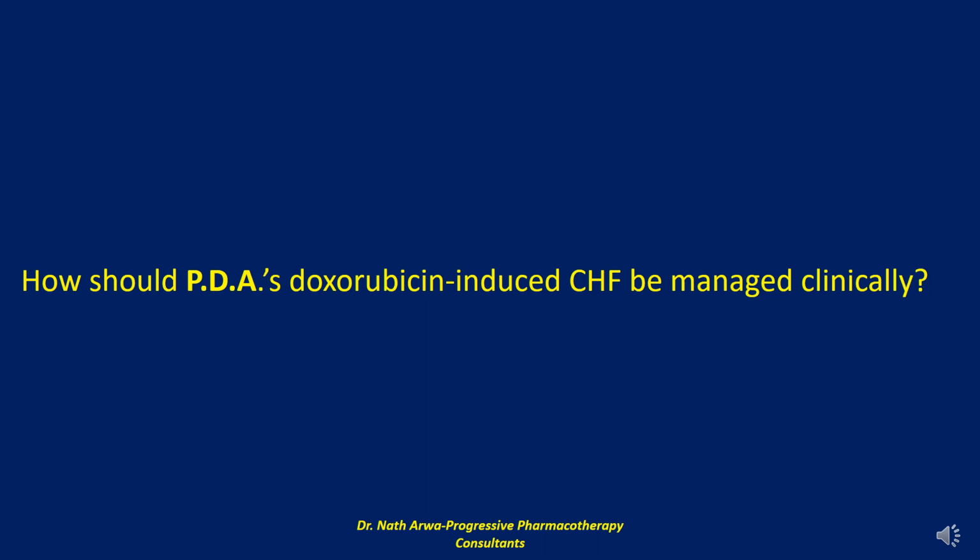Patients who had heart failure therapy initiated closer to the time of observation of their left ventricular ejection fraction impairment had better response. No responses were observed in patients who had heart failure therapy initiated greater than 6 months from the end of their anthracycline regimen. PDA's cardiomyopathy should be managed conservatively with an angiotensin-converting enzyme inhibitor such as enalapril and fluid restriction with the addition of diuretics as necessary.